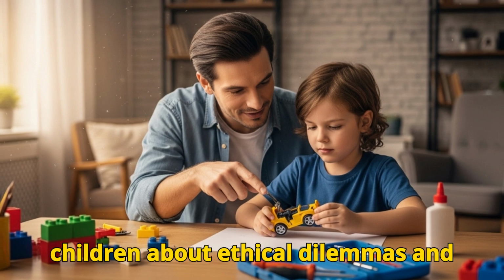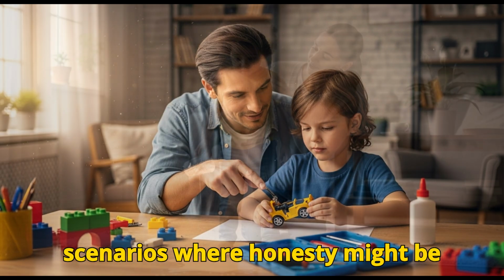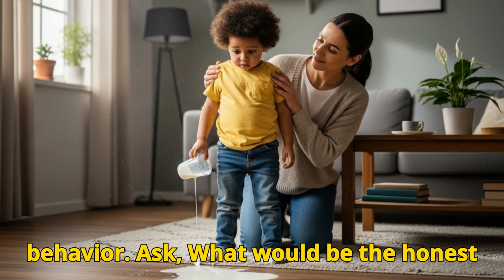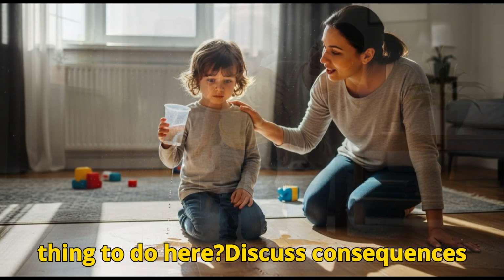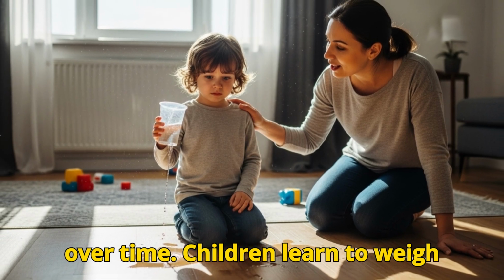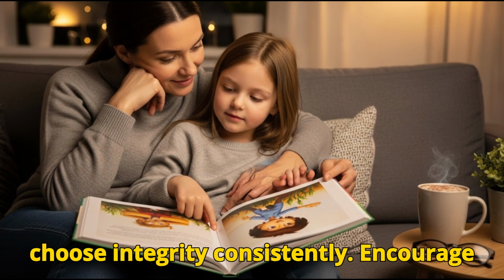Teach children about ethical dilemmas and decision-making. Present age-appropriate scenarios where honesty might be difficult, such as discovering a friend did something wrong or witnessing unfair behavior. Ask, "What would be the honest thing to do here?" Discuss consequences together. This encourages critical thinking, moral reasoning, and courage. Over time, children learn to weigh honesty against other pressures and choose integrity consistently.